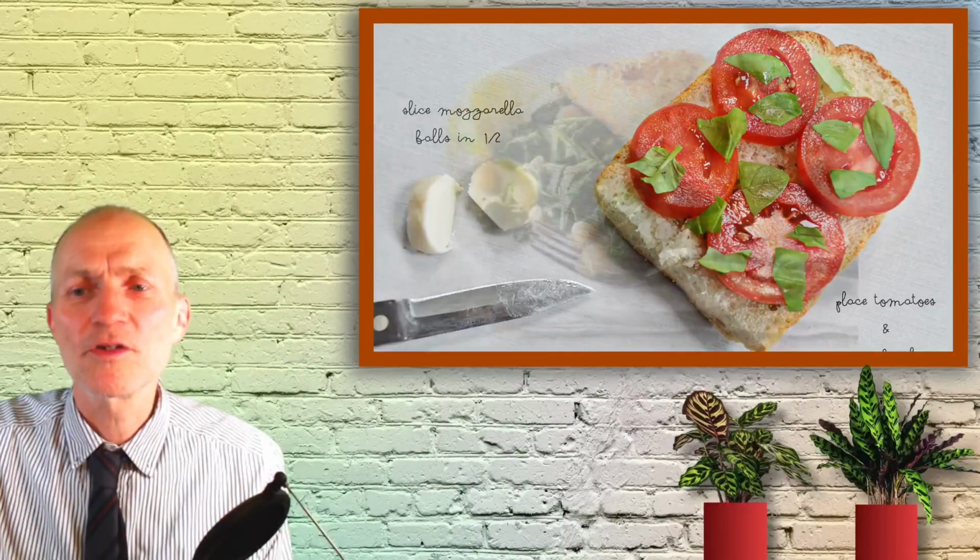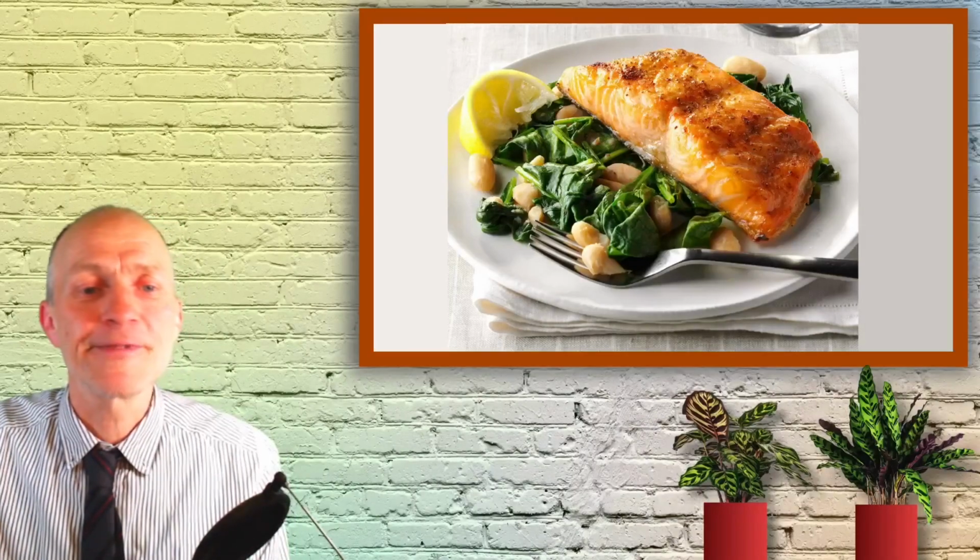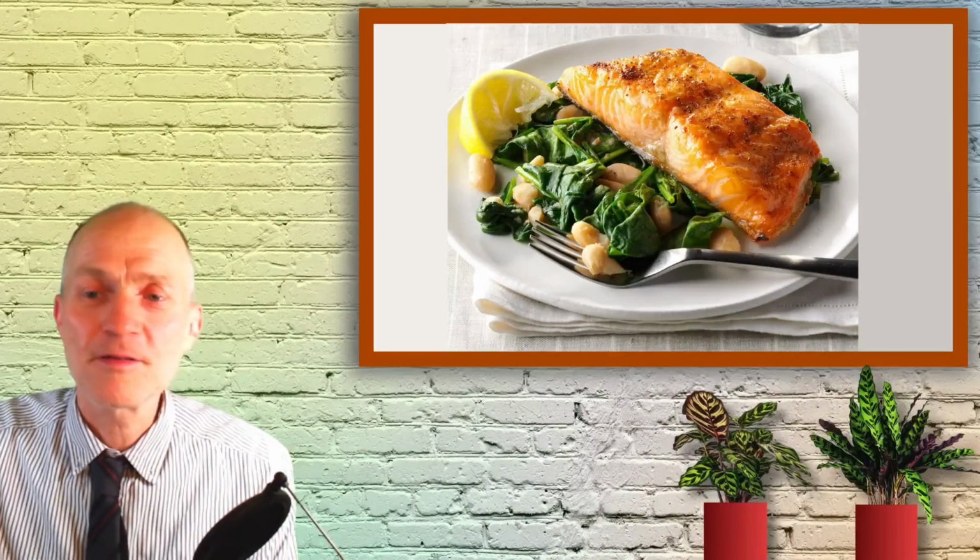Now let's go to an example for dinner. Let's say you can have a nice meal consisting of beans with spices. Any type of bean will do. You can eat a piece of fish with it, like here in the picture, right? It really looks great.